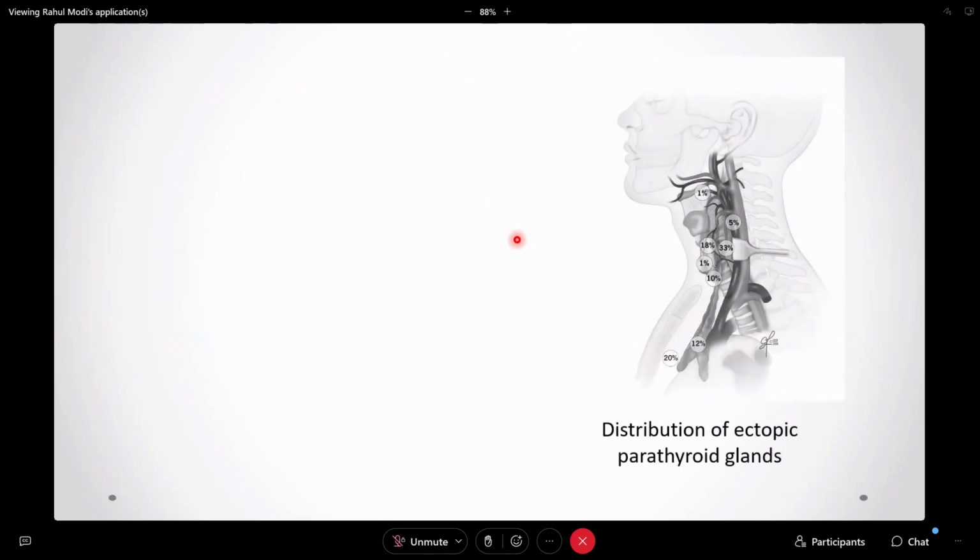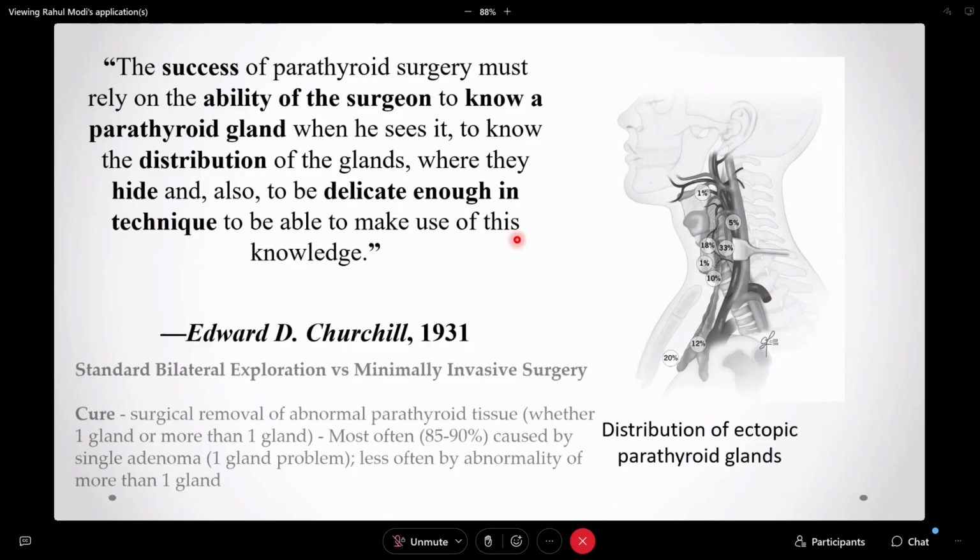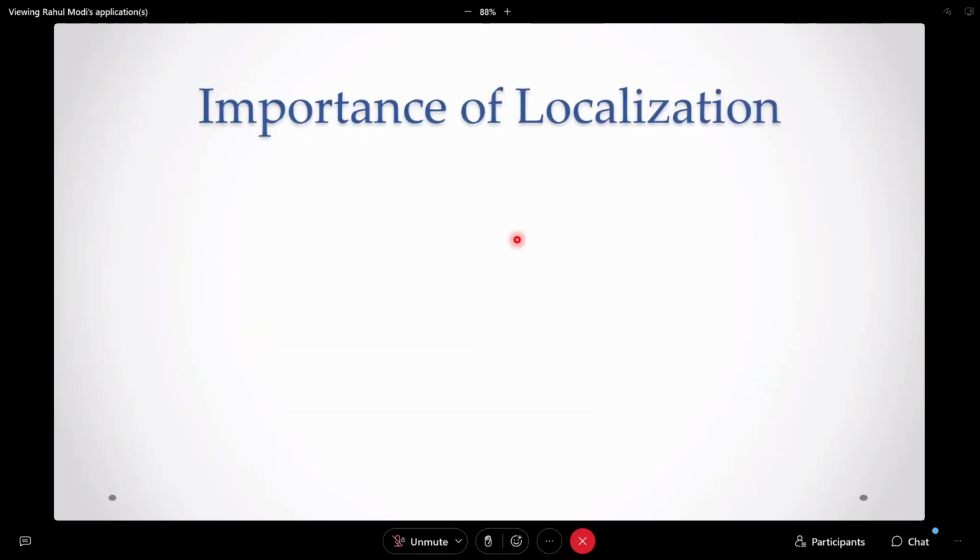Now, whenever we are operating, our success depends upon knowing where the parathyroid gland is. The most important criterion for successful parathyroid surgery is the surgeon behind it, and the surgeon should know the distribution of ectopic parathyroid glands. In today's day and age, we have moved away from the standard bilateral exploration to minimally invasive surgery, where we direct our techniques to a select area. And that is why the imaging part comes in.